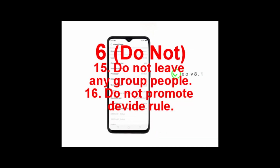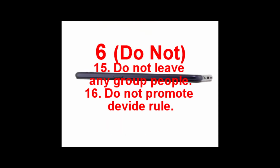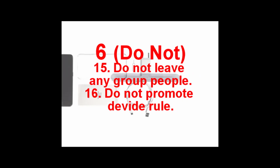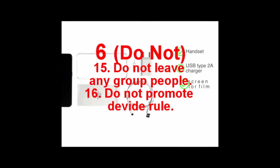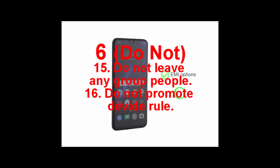The phone runs on Android Oreo 8.1. It has the Helio P70 AI processor which is suitable for heavy gaming and multitasking. A 3500 mAh battery powers the phone. With the AI processor, the phone consumes up to 15% lesser battery than other similar phones. Box includes handset, USB Type 2A charger, pre-applied screen protector film and free back case. Check the product page for details on EMI options and exchange.